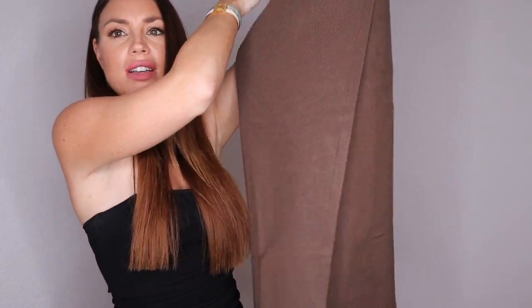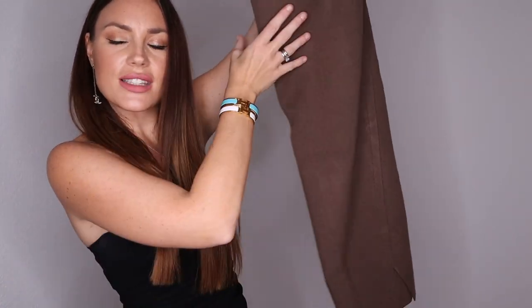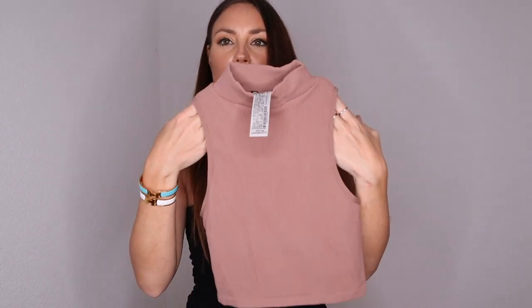And in front you have a slit. I don't know if the camera can pick it up. It has a slit here on the side, and I adore it. And I have it paired with a top that I also bought today that I'm gonna show you what it is. I'm gonna pair it with this crop top in this beautiful color.